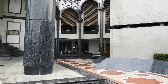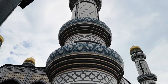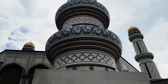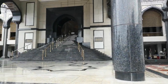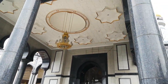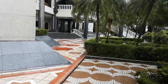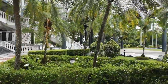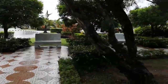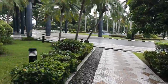So let us now go to the other side of this mosque. Look at this, it's so amazing. Oh my, what a lovely mosque. I so love the design and all the stones that they used here. Okay, so let us now go to the other side of the mosque. I also love the gardens here. They are so well maintained. Look at that. So beautiful.